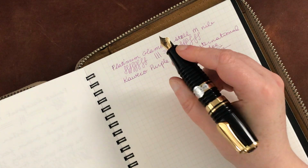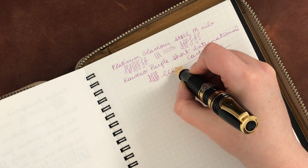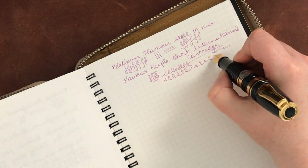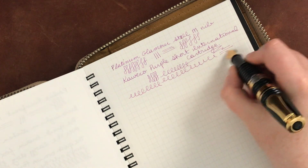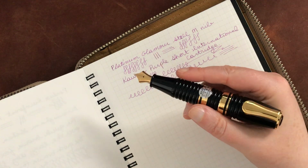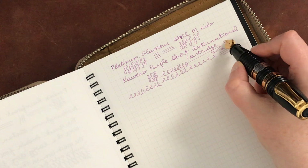I found that the chunkier pens do tend to be more comfortable to write with. It's super, super smooth. I wonder if this was tuned and smooth at some point, or if it just came this way. Platinum is generally a pretty good brand. But I don't even think that this gentleman who I purchased it from ever used it. So I'm probably the first user of this pen.